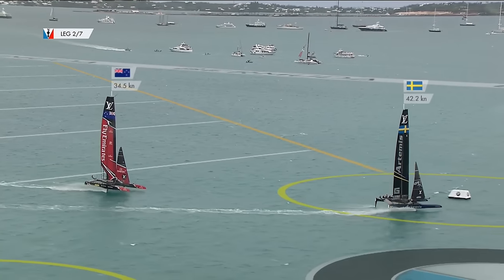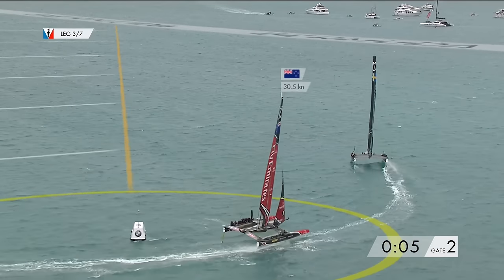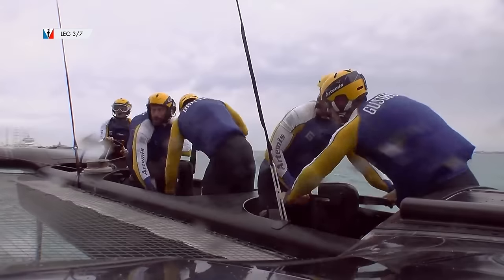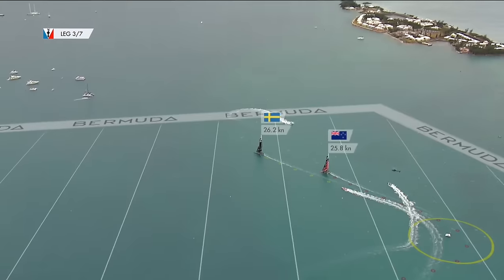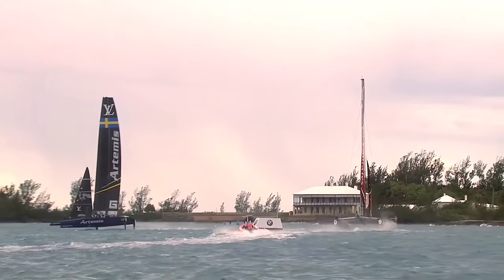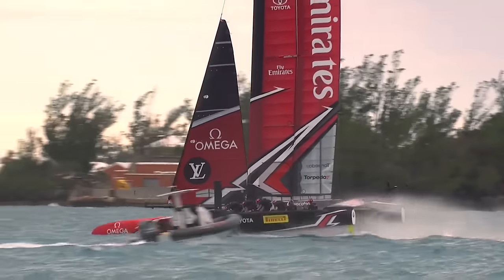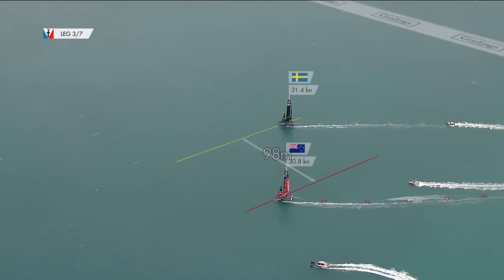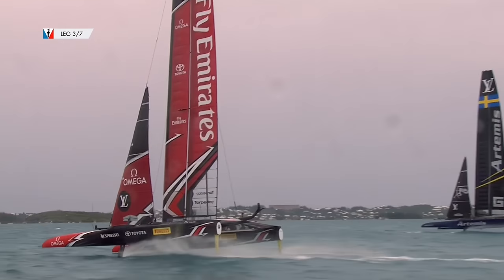Swedes absolutely hammering it and keeping it very tight to the gate. Trying very hard not to lose too much boat speed, and the New Zealanders are there or thereabouts, but not the cleanest of mark roundings. So both tapping relatively simultaneously. Look at this though from New Zealand, not the stability that we're used to from them, but a good enough recovery. Yeah, good recovery, that's exactly right. Minimizing what could be a disastrous mistake and keeping it close. This is the Emirates Team New Zealand that we have become incredibly familiar with, just content with keeping it close and keep the pressure on the boat ahead.